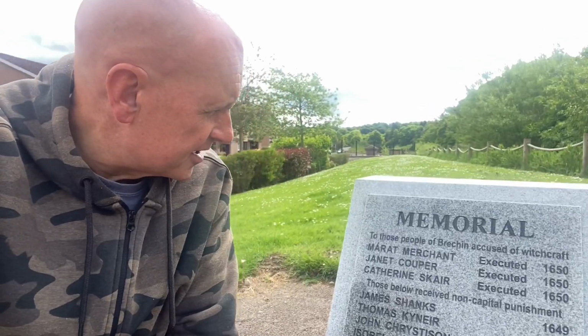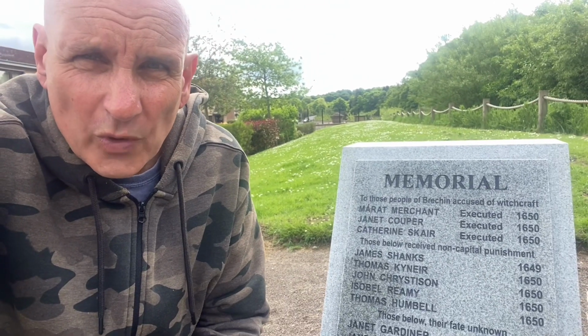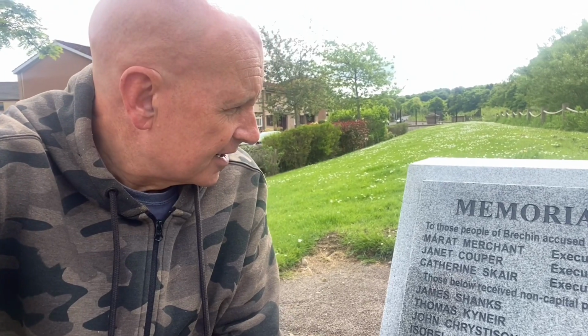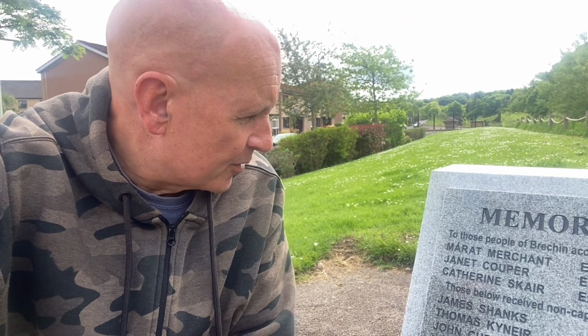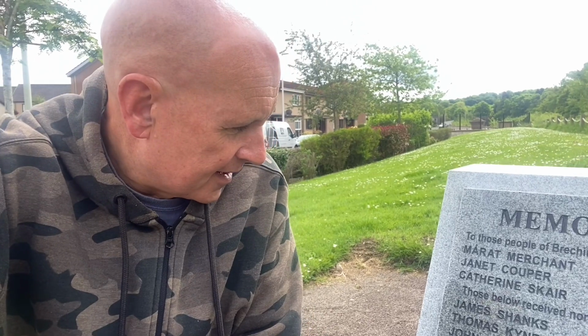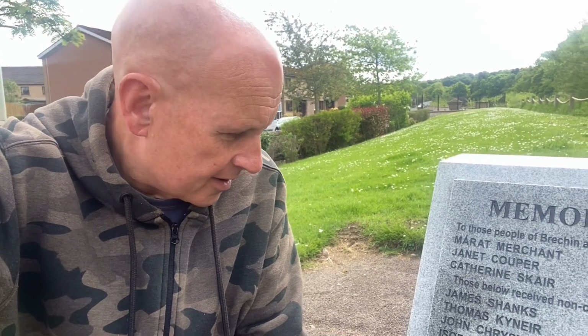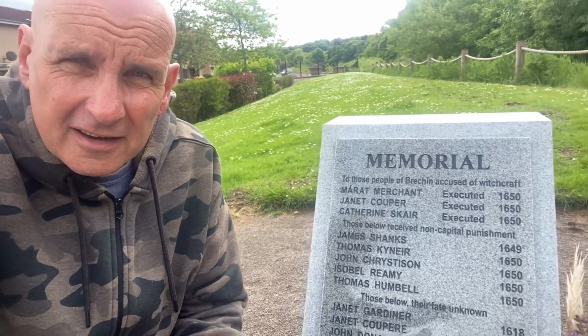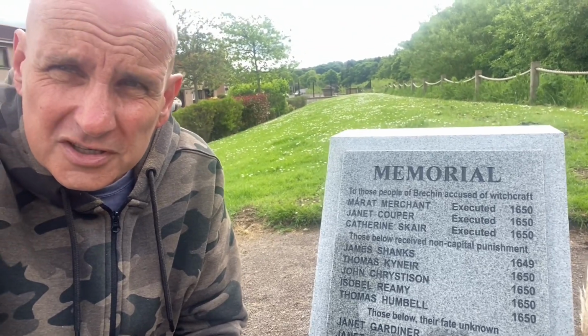Here it is, folks, the memorial to the Brechin witches, people who have been executed, people who received capital punishment, and fate unknown. Dating from 1649, actually there's one there from 1618. So there it is, the witches memorial.